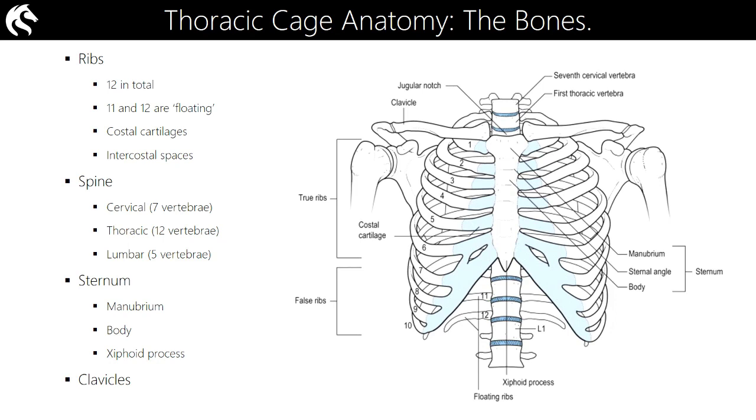You'll occasionally hear the ribs referred to as being the true ribs and the false ribs. A true rib is one which directly articulates with the sternum, and a false rib is any of those below that point. The spine, we should know all about our vertebra, and we know that our thoracic vertebra have got our costovertebral junction so as to be able to have the ribs articulating with the thoracic spine.